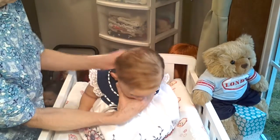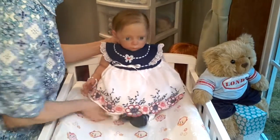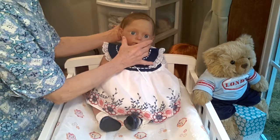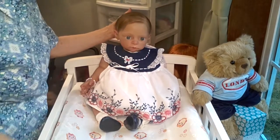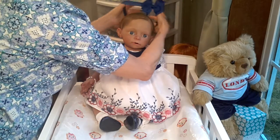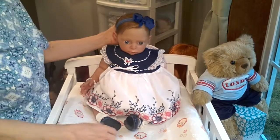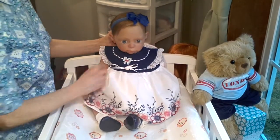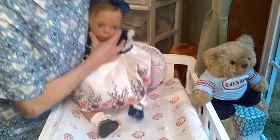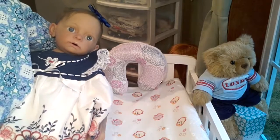Okay, I am going to attempt to put this bow on. Let's see if I can do it this way. Silicones, their heads don't really stay put. Let me see if I can quickly get this on before she decides to tilt her head back. No, and we did it. There we go. All right. We got Bethany dressed. So I'm going to pick Bethany up, and I'm going to say, I hope you like Bethany.